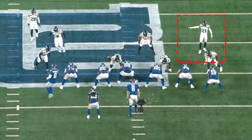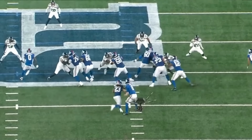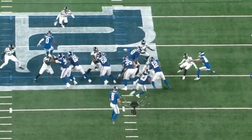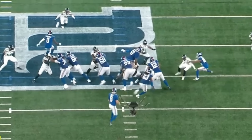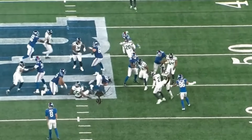That's a really nice job if you guys ask me. Fantastic job recognizing the offensive linemen are all blocking down. Recognizes that number 86 is coming right at him. He's going to get past that. He's going to give 86 his back, get into the gap, and lowers the shoulder. To me, that's a really nice job.